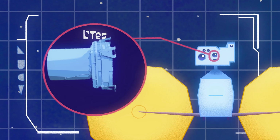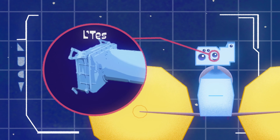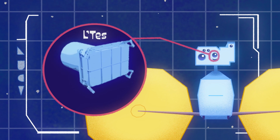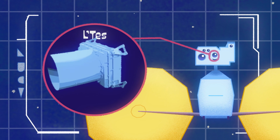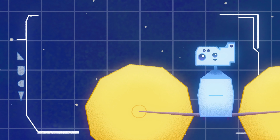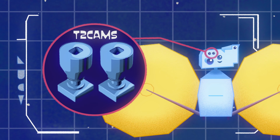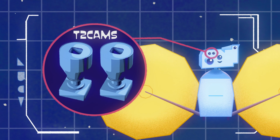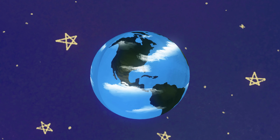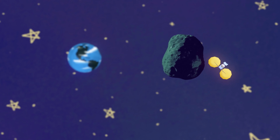This is LaTeS, the thermal emission spectrometer. Basically a touchless thermometer. It will measure the temperatures on the Trojan asteroid's surfaces to tell scientists whether the surfaces are rocky or dusty. Lastly, you couldn't get the job done without your tracking cameras or the T2 cams to make sure the asteroids are always in view. And the high-gain antenna that lets you communicate with Earth. The scientists back at home will use your radio signals to measure the mass of each asteroid as you fly past it.